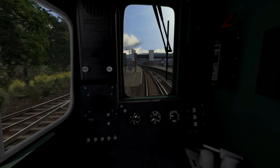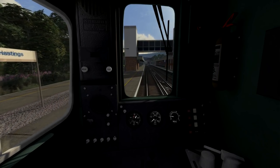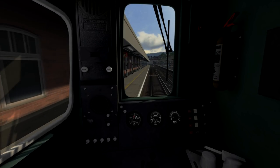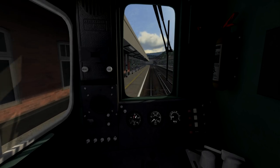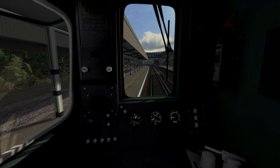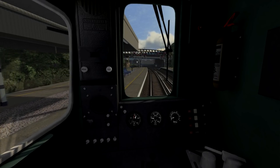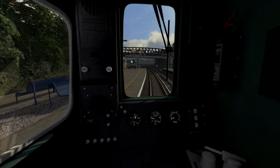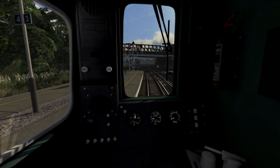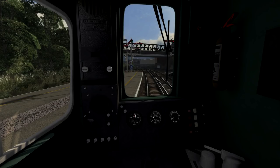It's giving us a little bit of power for a moment just to bring our speed back up slightly. So we're now doing around 20 miles per hour again. Here at Hastings, I didn't see a clear stop marker, so I'm just going to aim to stop near the end of the platform. Just going to pull up slightly further. Some good old semaphore signals here, something I always like to see. And I think that this should be pretty much the right place to stop. And so here we are, arrival at Hastings.